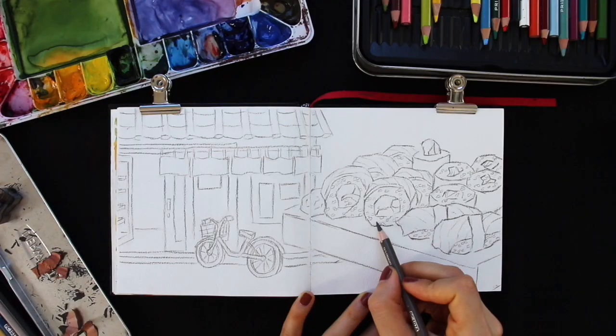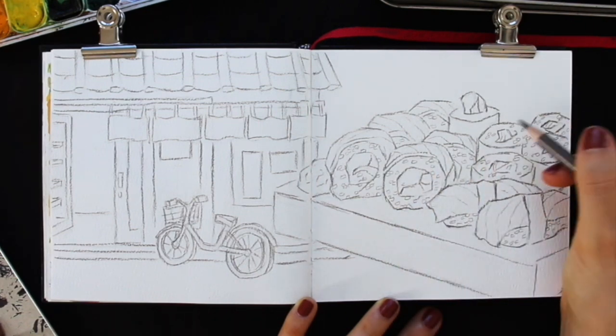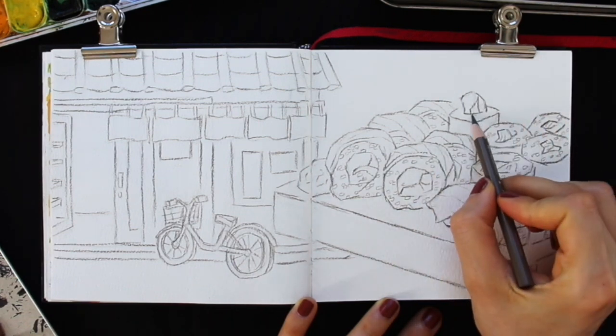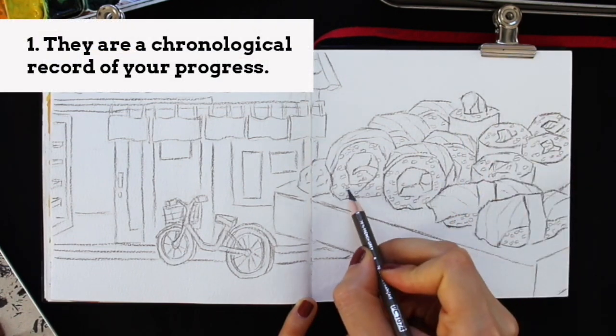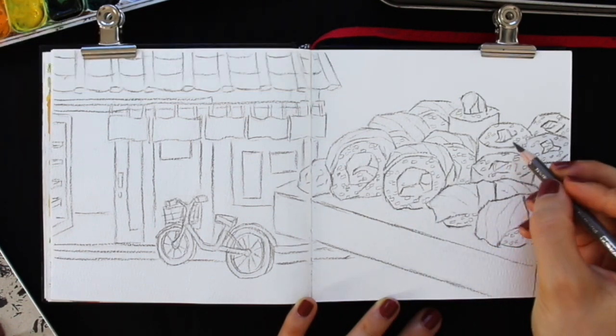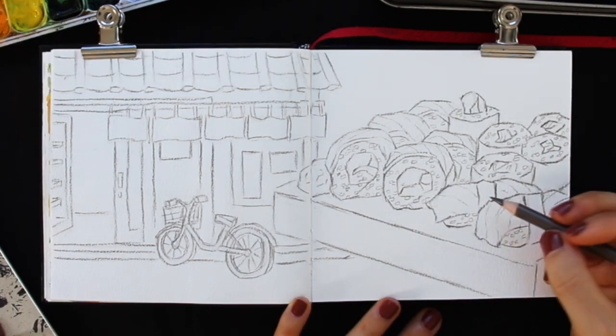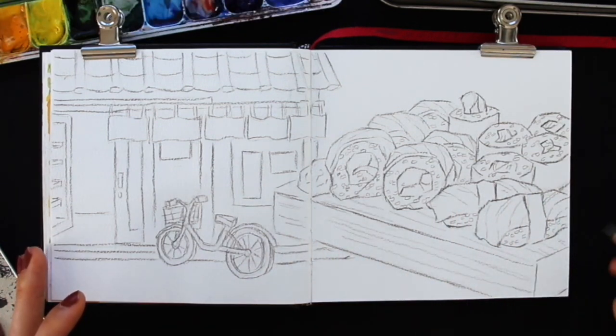To begin, here are the 5 main reasons why sketchbooks can be absolutely invaluable tools for an artist's growth. Reason number 1 is they are a chronological record of your progress. Oftentimes, even though we're putting in a lot of time and effort into our art practice, it can seem like we're not making much progress at all.